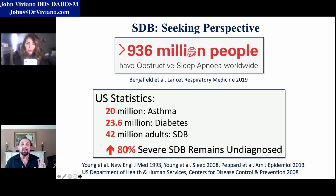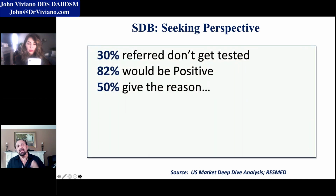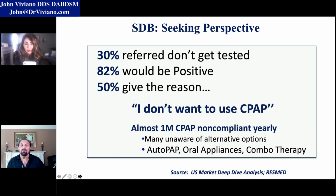Over 80% of these 42 million remain undiagnosed. ResMed, the inventor of CPAP, did a market study just to better understand the climate out there. What they uncovered is that 30% of patients that get referred for a sleep study don't bother going. 82% of these patients would be positive, and half of them give the reason, I don't want to use CPAP. Most often it's because they think CPAP is the only thing they're going to be offered, and they don't even realize that there are other alternatives available for them.